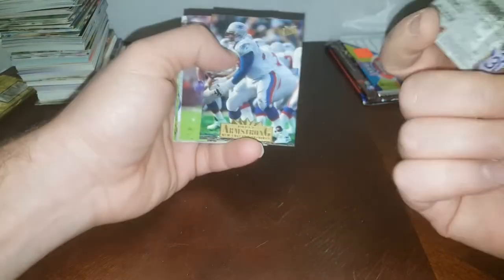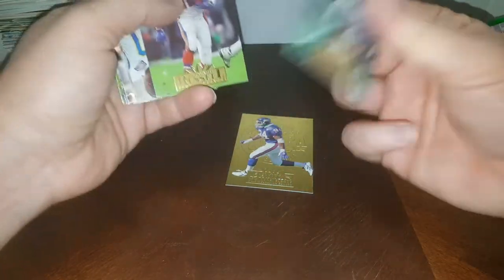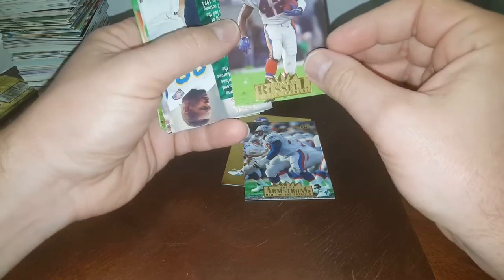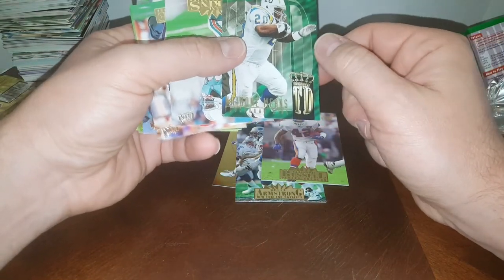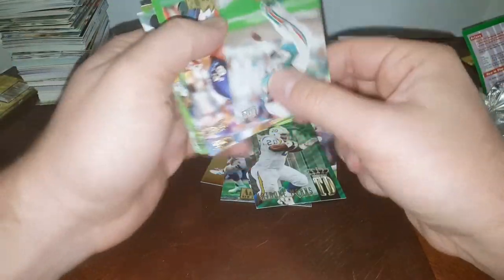Okay. There's the back of it. Alright, Bruce Armstrong. Leonard Russell. I think we got Terrell Davis' rookies in this set. I think that's one card. Yeah, that's a thick card. Natron Means, Touchdown Kings. Pretty cool. Too bad that wasn't like an Emmitt Smith or something.